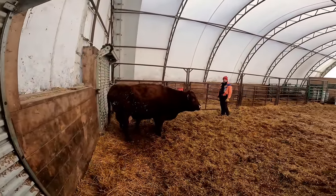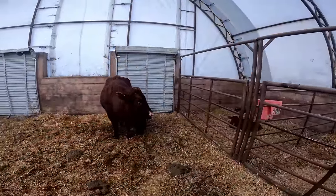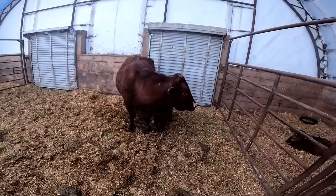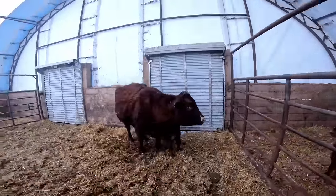So we woke up this morning and man cow, I'm guessing it's a bull calf? Can you see if it has boy parts? Yeah, we're not gonna get too close to her, I don't think. Oh yeah, it's definitely a steer.